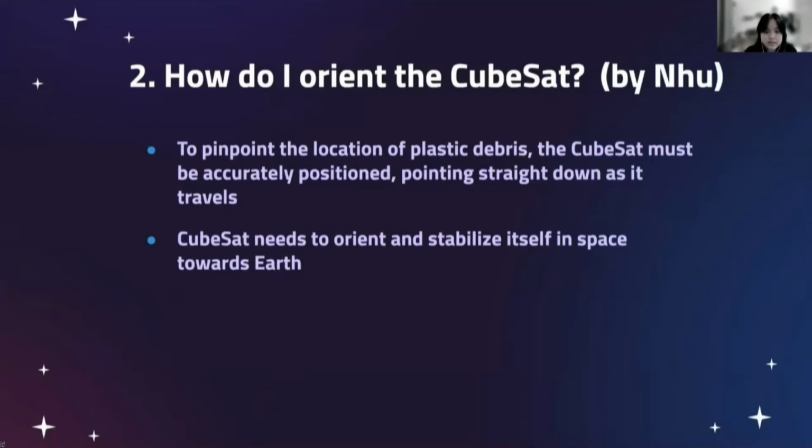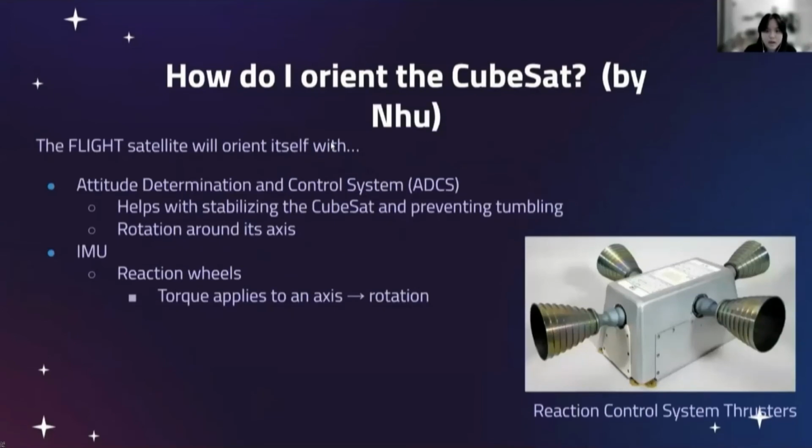The CubeSat also needs to stabilize itself while it's in space and facing towards the Earth. For the flight satellite, the attitude determination and control system helps stabilize the CubeSat, and it also helps it rotate around its axis.